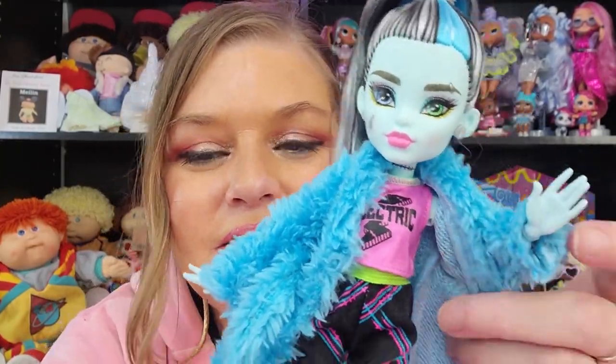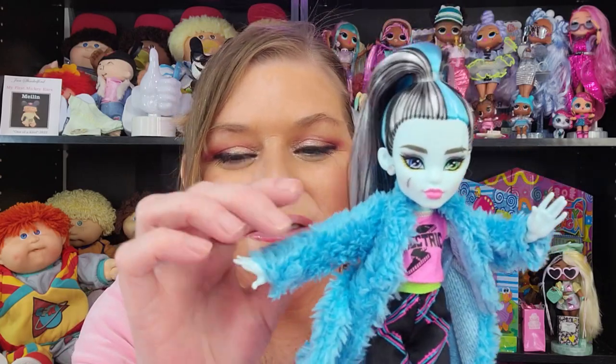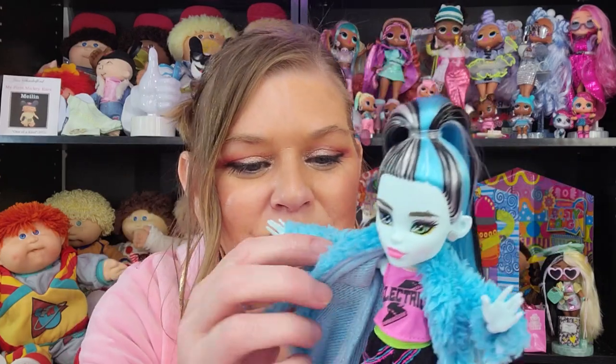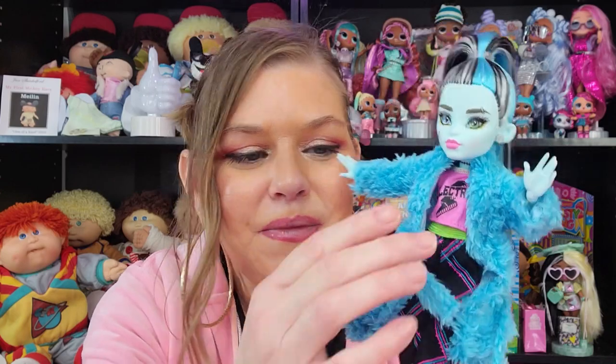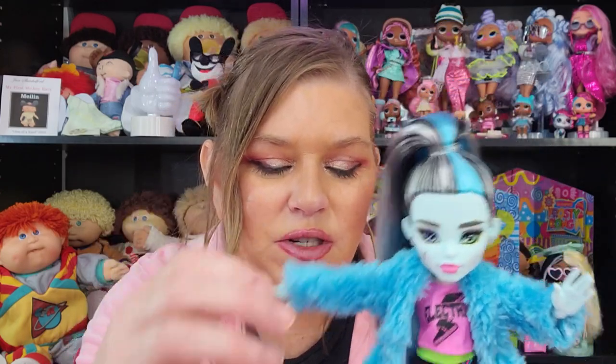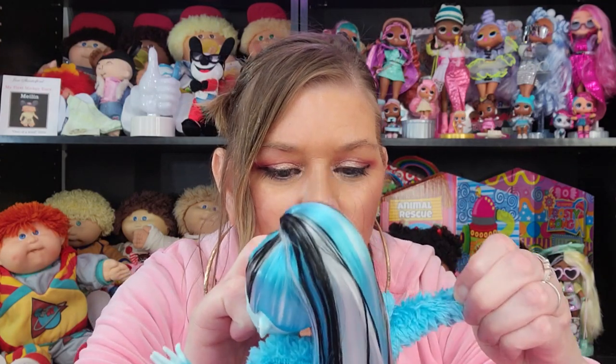And this jacket, well, it's not a jacket, this is a bathrobe, okay, because she's at a creepover party. So this bathrobe is so soft and fuzzy, and oh, I just love it. It has a belt so you can wrap it around her waist and tie it up if you want to. But right now I'm going to take it off because I want you guys to get a good look at her outfit.